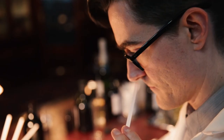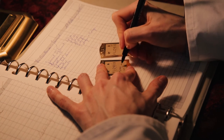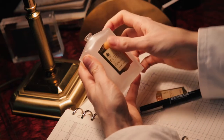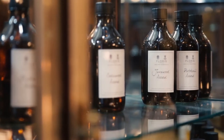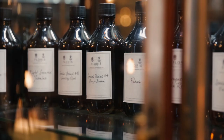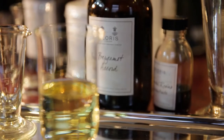I will then, right here in front of the client, blend the fragrance, which then is bottled in 100 ml. The formula is then saved in our ledgers, and it's part of very much our heritage, our history, so that when clients want it again in the future, they'll be able to recreate it, which is something we constantly do every week, repeating fragrances that people have worn and loved over time.